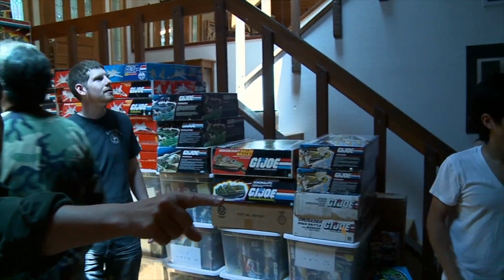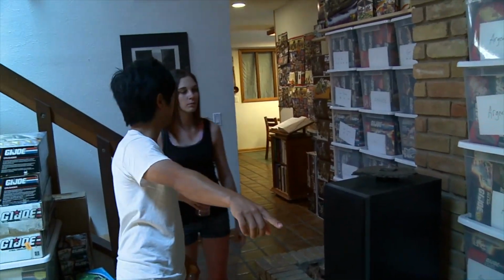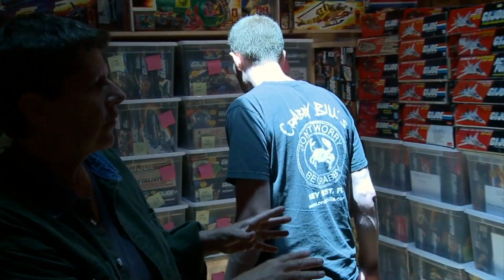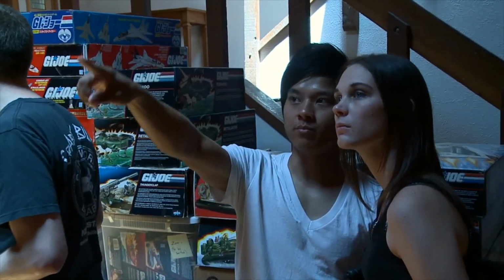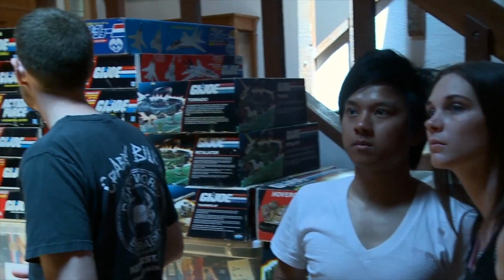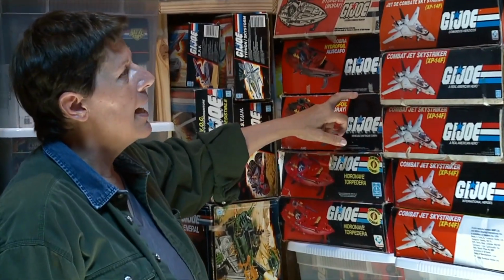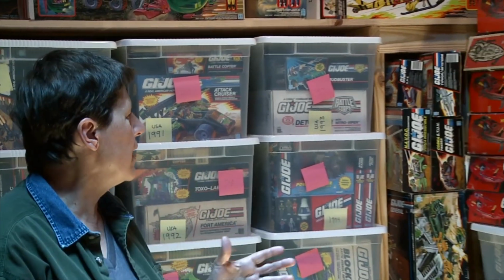Over there is Europe, the three different regions of Europe. There we have the UK Action Force, we have Argentina. Over here is Mexico, down here is Fun School India. Here's this overflow for Europe. What I do is I do a lot of comparison with packaging. Example, Sky Strikers, these are all full. So are these more hydrofoils. And it's kind of neat to see and to find out through the actual packaging where they were released and when they were released.